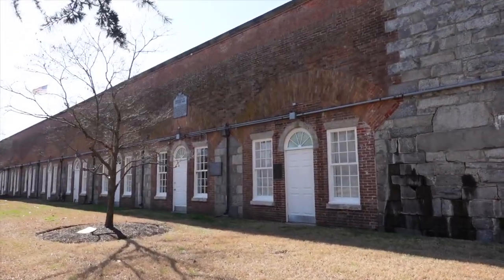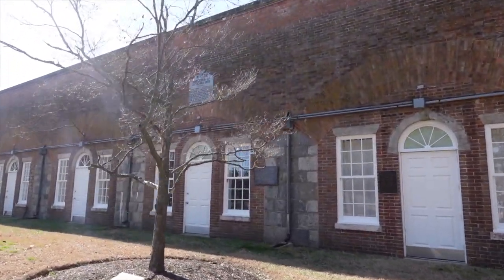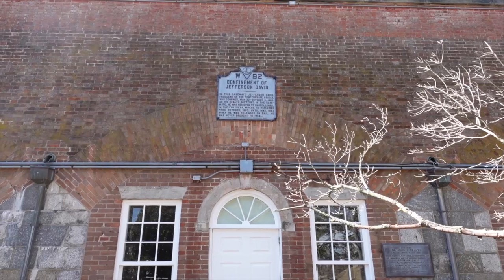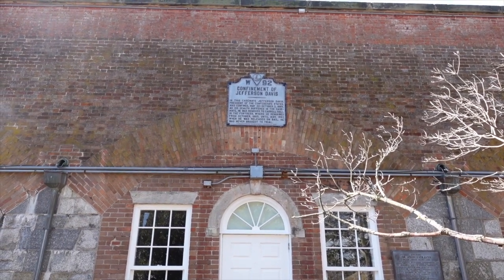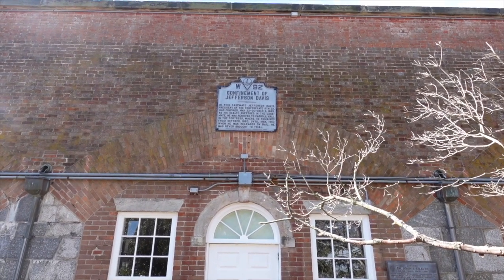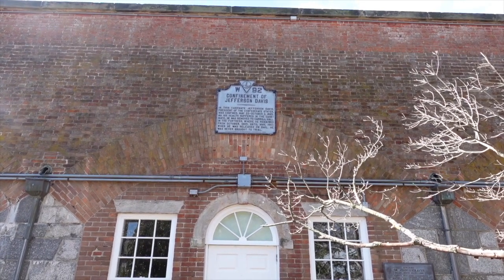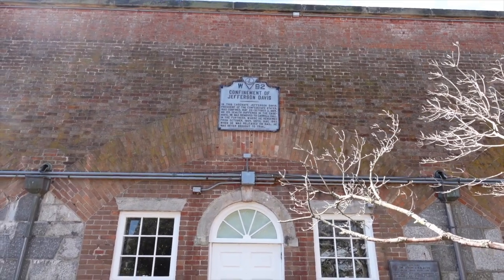Oh, and the sign back there said this is the largest fortification ever built in the United States. Oh, here we go, confinement of Jefferson Davis. In this casement, Jefferson Davis, President of the Confederate States, was confined May 22nd until October 2nd, 1865. As his health suffered in the casement, he was removed to Carroll Hall in the fortress, where he remained from October 65 until May of 67. When he was released on bail, he was never brought to trial.